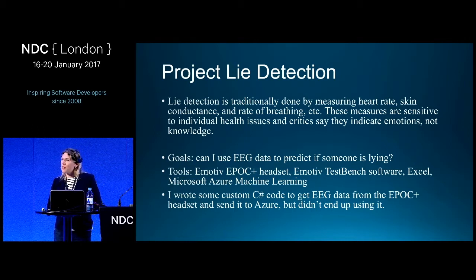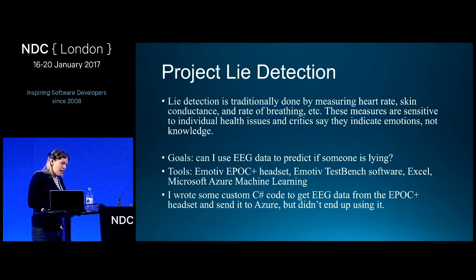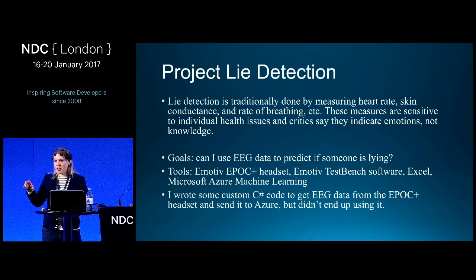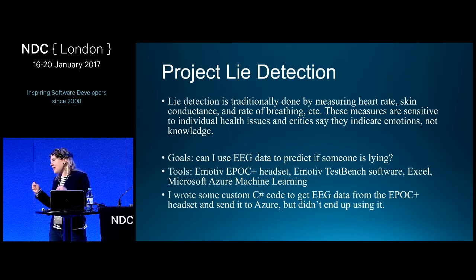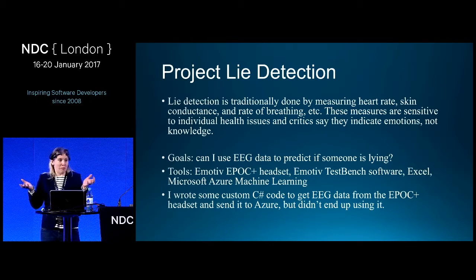And so I started thinking, so I'm not a neuroscientist by any means. I took one class on the brain in college, and one of the things I remember from that is that when you're telling the truth, that typically activates the recall centers in your brain, and when you lie, that typically activates the creative centers in your brain. And I started thinking, okay, if it's activating these different places in my brain, and I have this headset that's reading from 16 different places, then might I be able to tell?